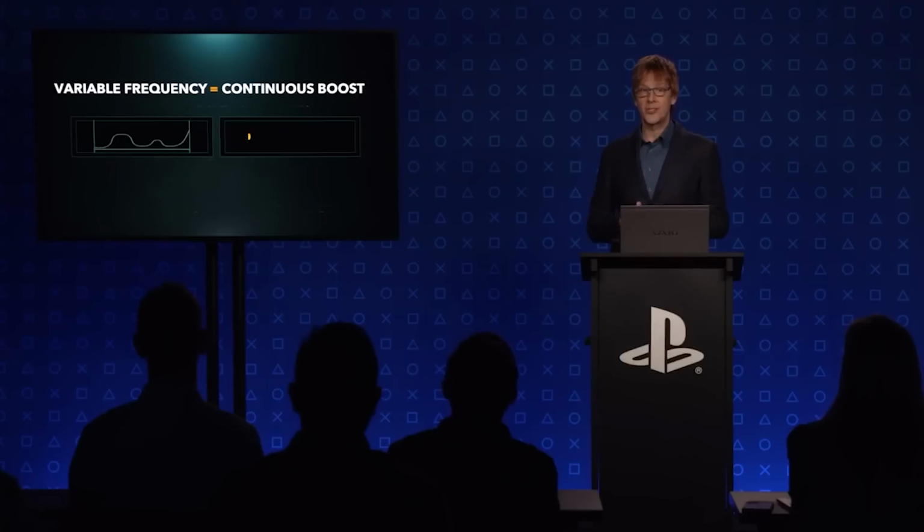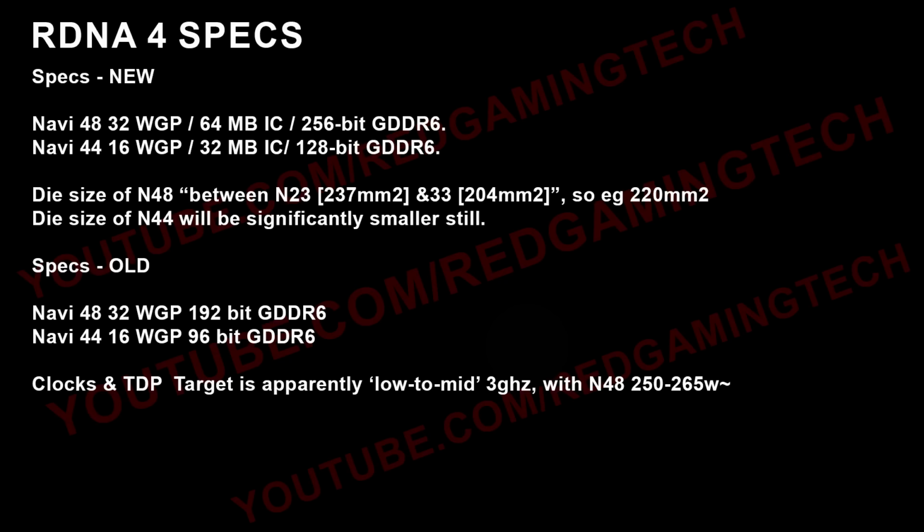With that said, there have been a number of specifications that have leaked online, and it does seem that these specs are pretty accurate at this point from my own sources, and I mentioned these in several videos at this point. N48 is 32 workgroup processors, 64 megabytes Infinity cache, and 256-bit GDDR6, and you can essentially just cut that in half for N44: 16 workgroup processors, 32 megabytes Infinity cache, and 128-bit GDDR6.